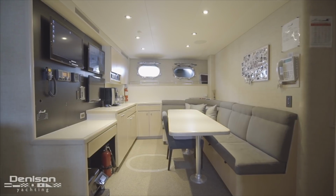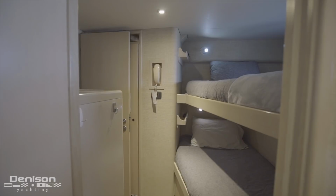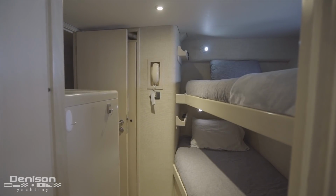Stepping forward from here, you enter the crew companionway, where you have 4 separate crew cabins, all of which are bunk configurations and en-suites.